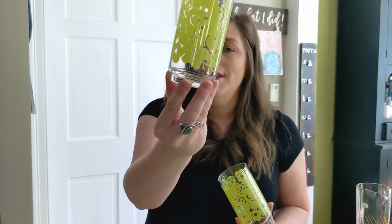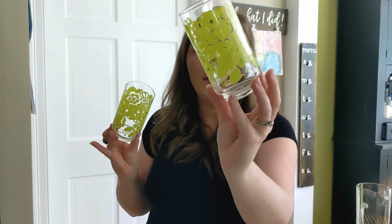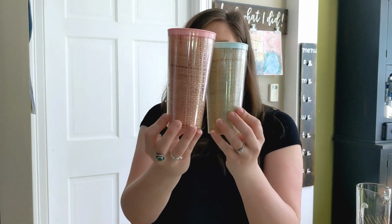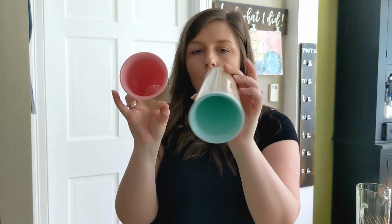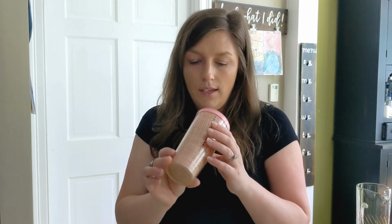These little floral glasses are darling. It's this sort of yellowy chartreuse pattern. And they are Libbey glass. So I just loved those. All right, two raffia-ware tumblers here. We have pink and we have this mint aqua color. They are in good condition, a little bit of scratching, but the insides of them look good. Like I would drink out of them.